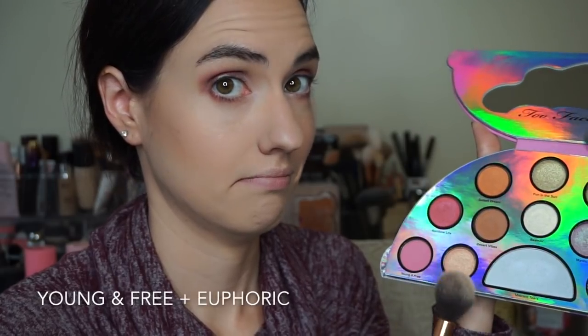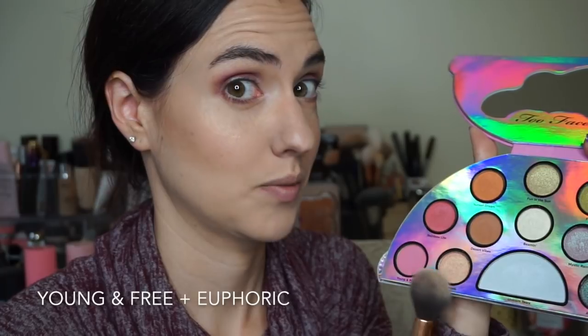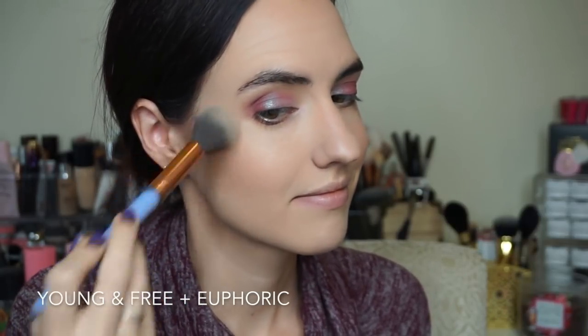I was really nervous that this was going to mess up my look, but I took the shades Young and Free and Euphoric and added that to my cheeks as my blush, and I think it ended up looking so pretty. I was super happy with the finished look. Last but not least, I curled my lashes and added some L'Oreal Lash Paradise mascara.